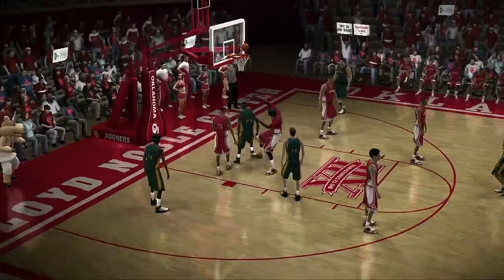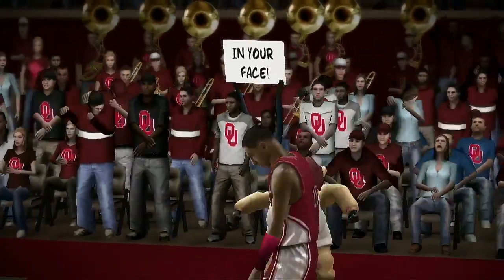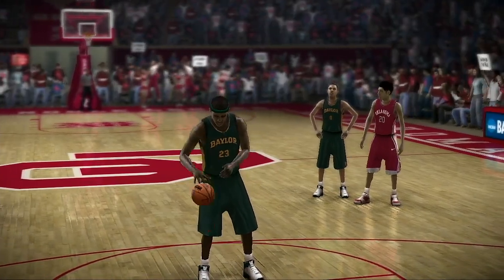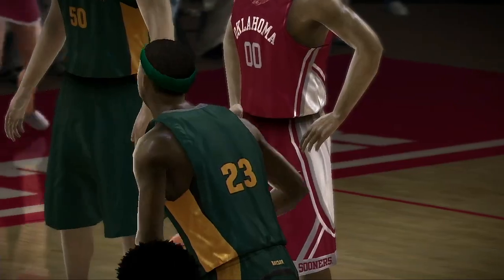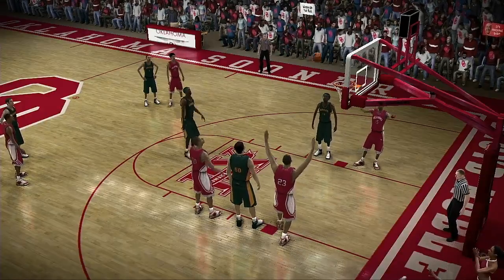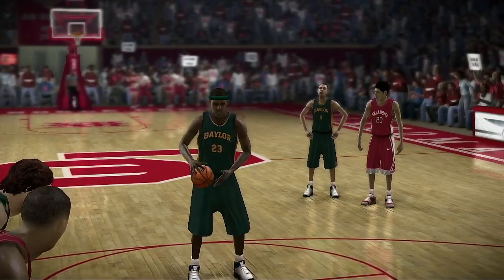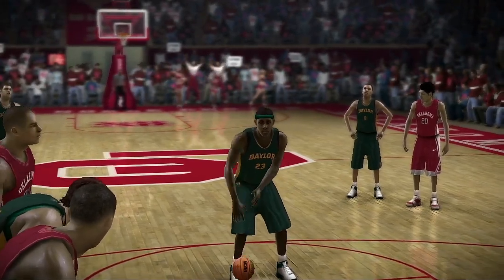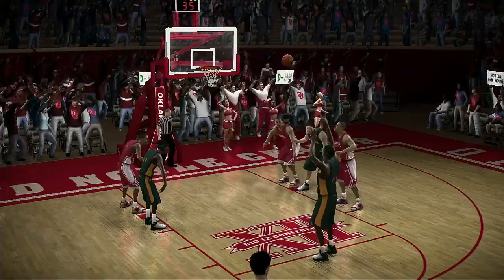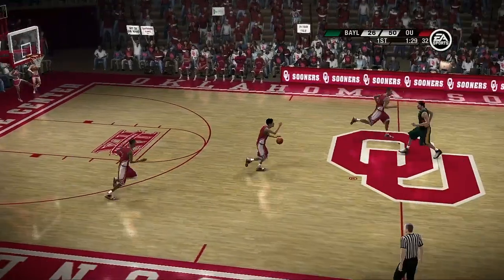Big man spins down on the low block. Does a great job getting the defensive player to lean one way and spin back the other. Number 00 gets in on the action for the first time tonight. He has a great presence when he steps on the floor, Brad. First one is good. Second one, no good.